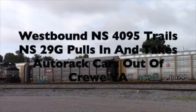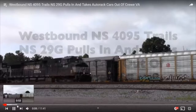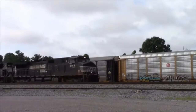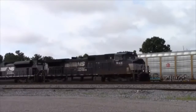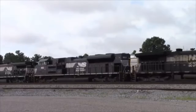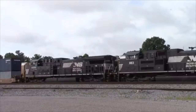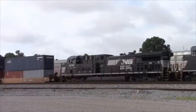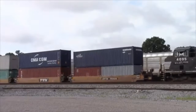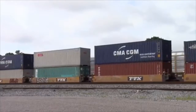Alright then, NS-4095. Wow, this one is slow, and it was on 19G. So that was like in July. I can't remember the date, but I'll soon memorize it. Alright, there goes the normals. And what's the last engine on the train? NS-4095 on 29G in Crewe, Virginia. Wow, that's totally awesome. Too bad it was moving slowly. Well, this is a long video, so I'm going to move right along.